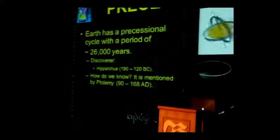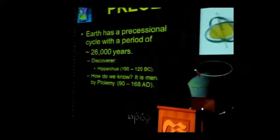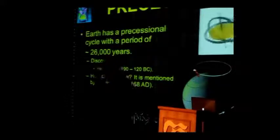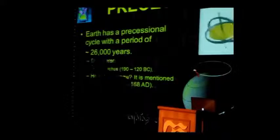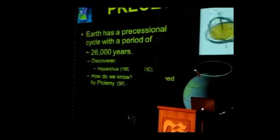And the drinking gourd was that asterism that we know as the plow of the Big Dipper. So very useful for African Americans trying to escape slavery. What's precession? This is precession. So there's a gyroscope up here, and it's precessing. And it's precessing very quickly, as you can see it going round, right? Right? Yes, good, good. So make sure you're all with me still. The Earth, however, does this every 26,000 years.